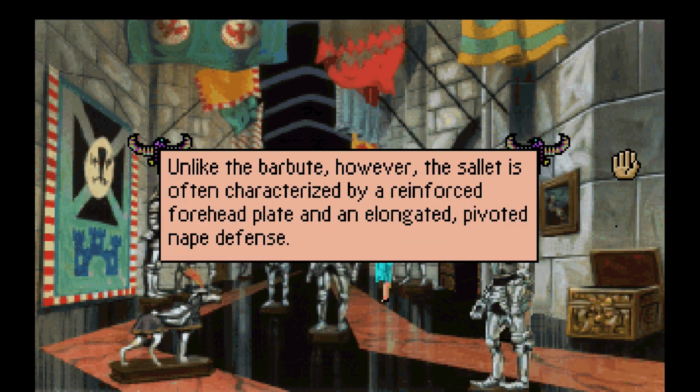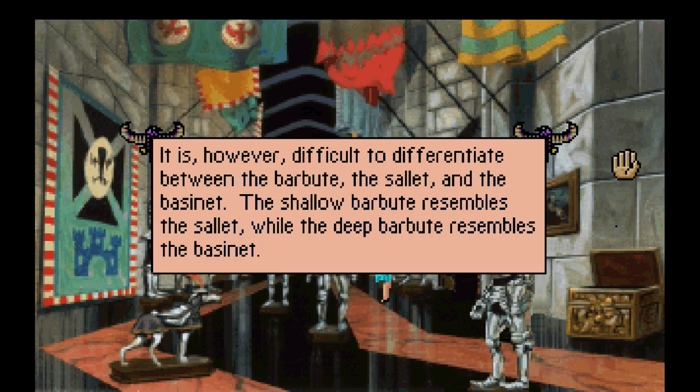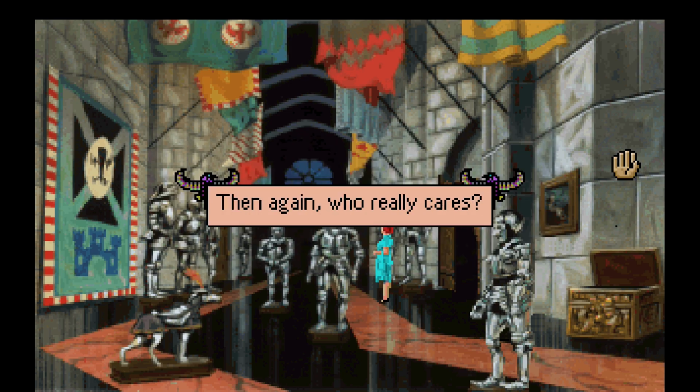Unlike the barbute, however, the sallet is often characterized by a reinforced forehead plate and an elongated pivoted nape defense. It is, however, difficult to differentiate between the barbute, the sallet, and the bassinet. The shallow barbute resembles the sallet, while the deep barbute resembles the bassinet. Then again, who really cares?